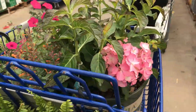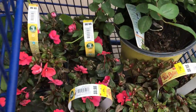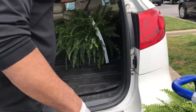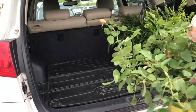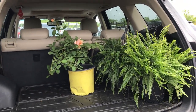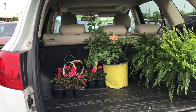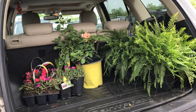But here are the items that we're getting from Lowe's. So as you can see, we have a cart full. We had already bought some plants before, so we're just adding to what we already have. And right here, he's just loading them into the cart, and then we are going to head over to Walmart because Walmart has really nice plants too. Our Walmart does. I don't know about y'all's, but our Walmart has really nice plants, and they're a really great price. So check out Walmart too if you can't find what you're looking for at Lowe's.